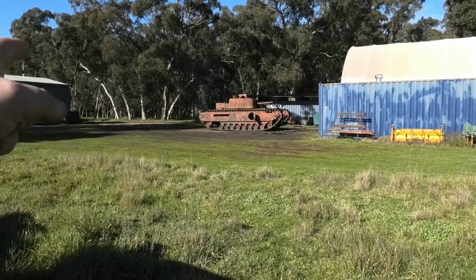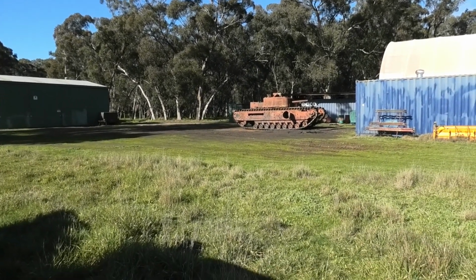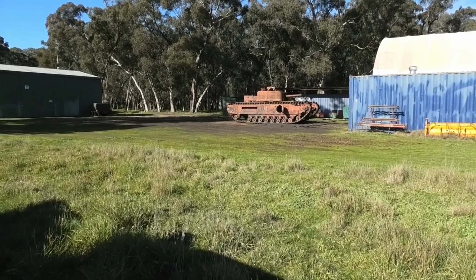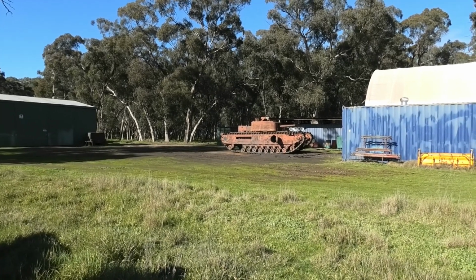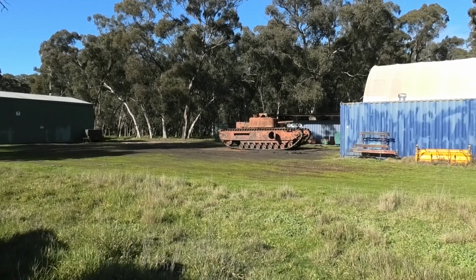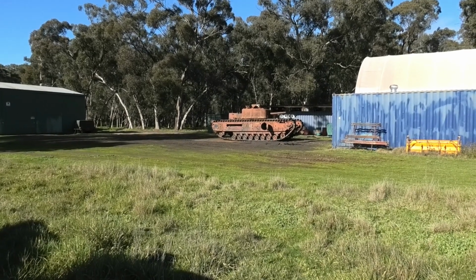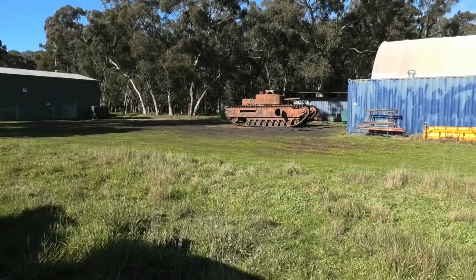It's actually almost complete. Obviously a little bit exposed to the weather over the years, but if you're going to restore a Churchill, that might be the one to grab because it's all there. You probably wouldn't be searching for much at all. But you'd have to, that's a big tank. You know, that's out of my league.